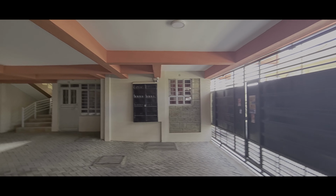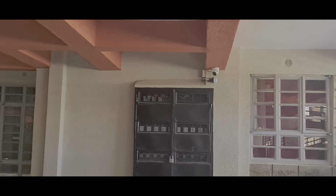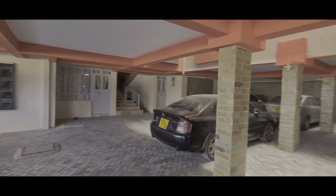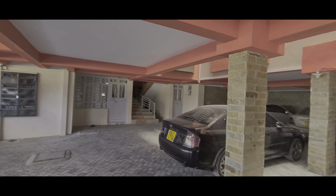The gate to the parking area, there is a CCTV. Yeah, so guys, there is unit A, unit B, block A, block B, rooftop. Yeah, look at that. So let's go and see the house unit.